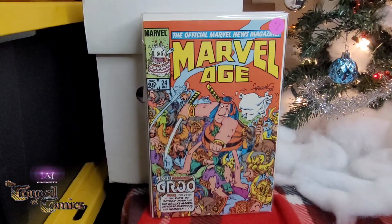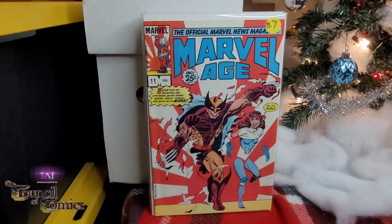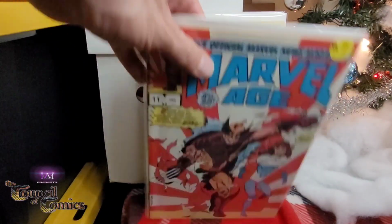Marvel Age number 24. This is a Gru cover on here. This is about a $7 book. It's pretty cool. Marvel Age was a book that previewed a lot of stuff for Marvel, but now these books are starting to become very, very hot. They were only sold for 25 cents back in the day. We got Marvel Age number 11. This is also a $7 book. Dope Al Milgrom cover.